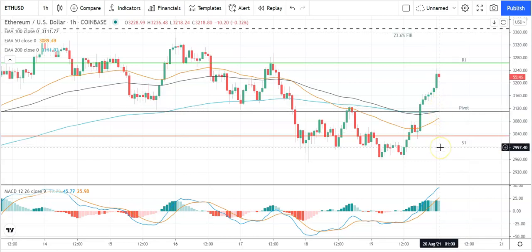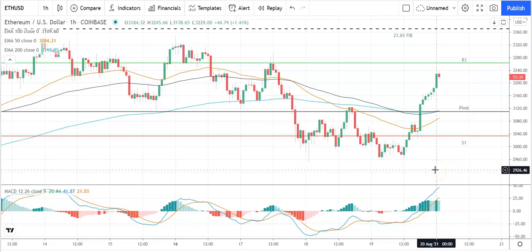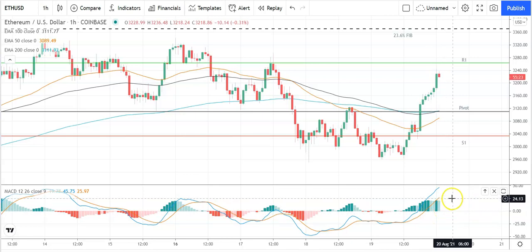A fall through the pivot will bring the first major support level at 3,034 into play. Barring an extended sell-off on the day, Ethereum should stay well clear of sub 2,900 levels. Second major support level sits at 2,883. Looking at the MACDs, slight narrowing of the bullish histograms this morning, but no signs of a bearish cross, so keep an eye on that for direction.